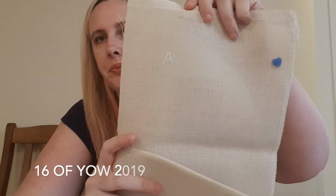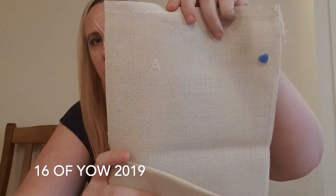I've started, I'm not sure if I'm going to change the fabric or not, or just change the thread for Winter ABCs, because you can't really see the white showing up, so I'm thinking of changing that, but we'll see how we go.